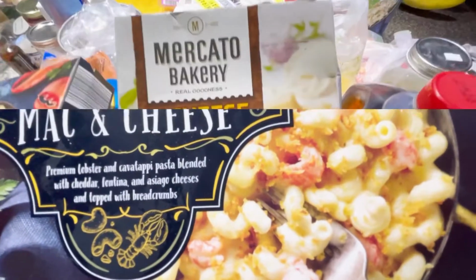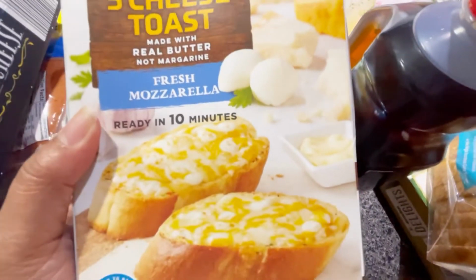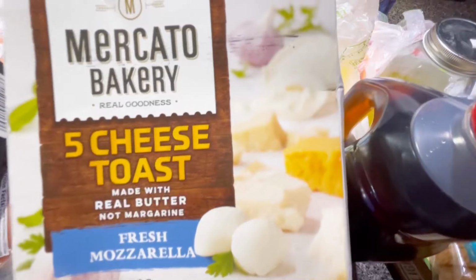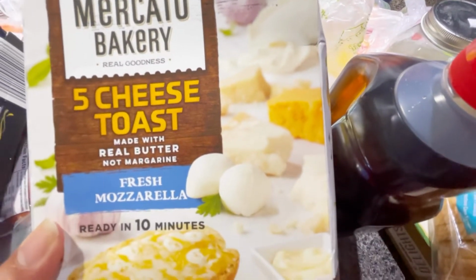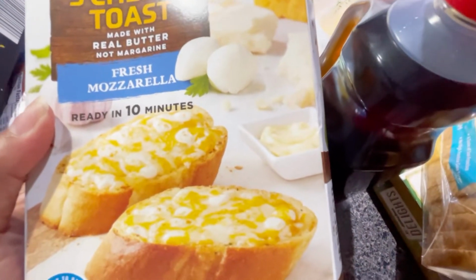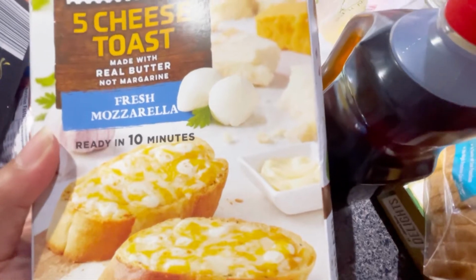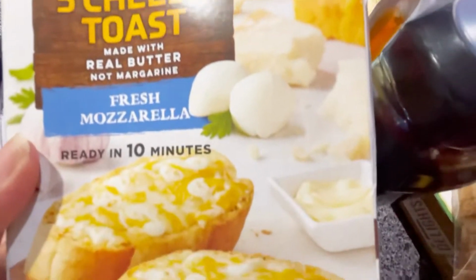So this is a new bread that I'm trying here. It looks delicious. I'm going to make some kind of special recipe with this. Mercato Bakery, never heard of it, but I'm definitely going to try this with some chicken on top of it or with some pasta. Just make a little quick different recipe for the day.